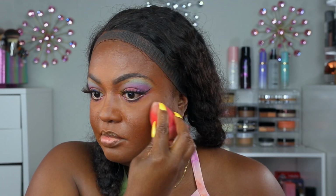I don't think it's dry. Nope, it's not dry. Is there an oil in it? Because it's really not dry, and it looked like it kind of made the skin a little textured. I'm gonna hit it with this Beauty Blender. It's definitely got some kind of oil. The skin looks a little weird. I'm just gonna go over it with a powder because I don't know.